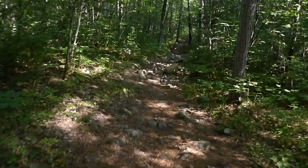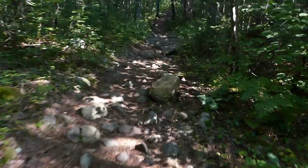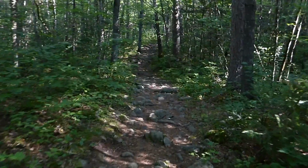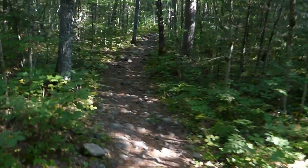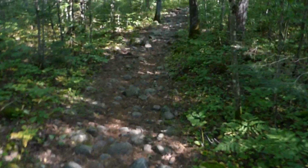So you can see with this trail how much there is in roundstone, and the footing is quite tricky, and with roundstone of course it's easy to roll an ankle. So, and it's like this most of the way. So this is a good trail, pardon me, to get used to trekking poles.